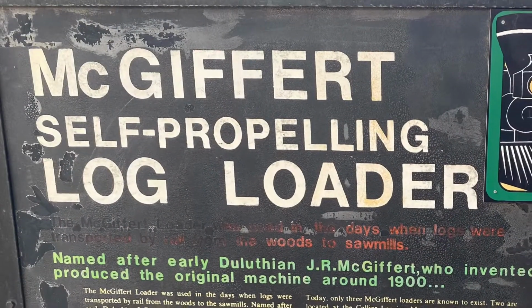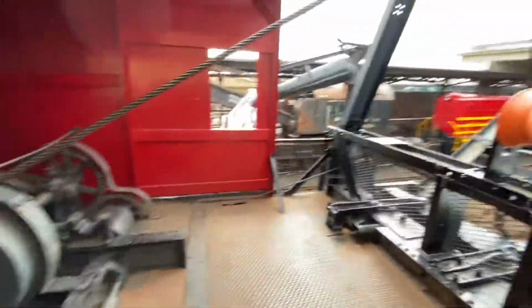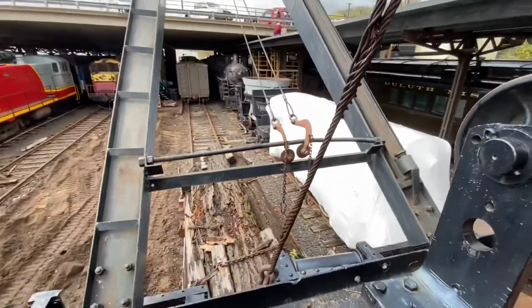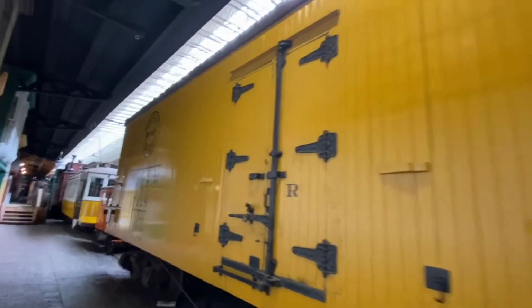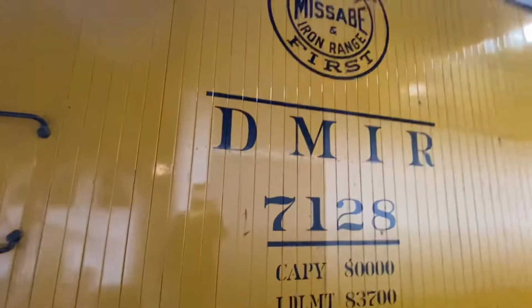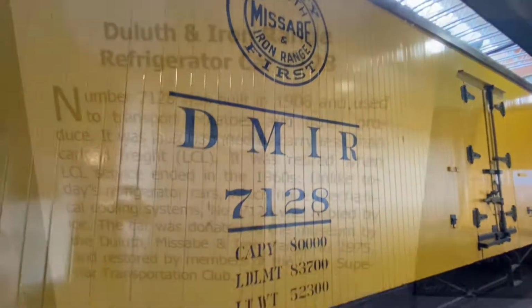There are also displays outside like the McGiffert Log Loader, built in 1923, a logging crane used all around the U.S. Built right in Duluth, hometown favorite. This one was called the Reefer, and no, it wasn't hauling drugs. It was a yellow refrigerator car, the DM and IR 7128. And unlike modern refrigerator cars, this one used ice to chill.